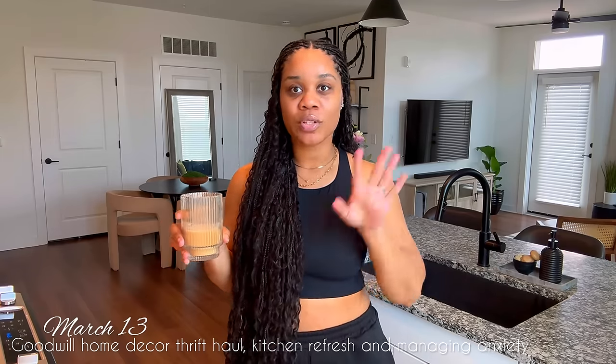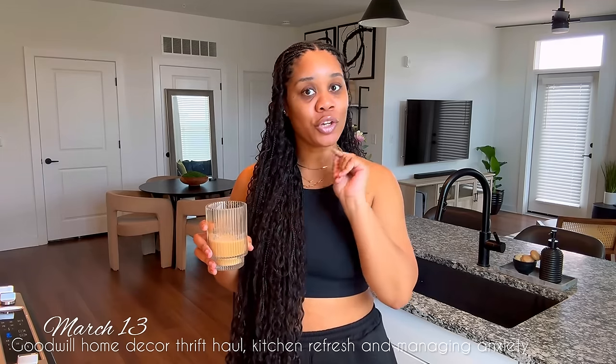But anywho, I have this cute little area in my kitchen off to the side of my Nespresso. So I pushed my Nespresso up and just created a spot. And I wanted to decorate a cute little spot for when I'm making my coffee in the morning, creating my Instagram reels, all of that. So, you know, your girl went to the Goodwill. Super excited about everything that I picked up. And I also went to Target to get a lamp. But anywho, let's get into the haul. Let's start with Target first.